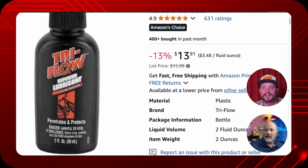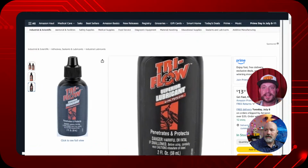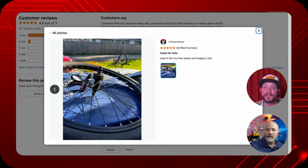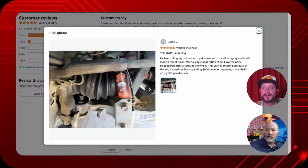Oh, perfect. Yes, that lubricant with Teflon. It's got 4.9 stars on 631 ratings, and 400 plus have been bought in the past month. So somebody's using this stuff. "Yeah. Used it from my free will and helped a lot." Okay, there you go. Where do you get a free will from?